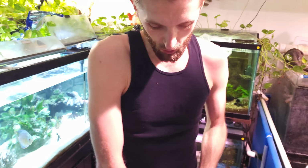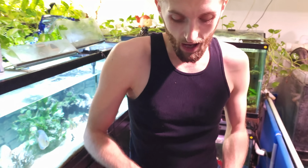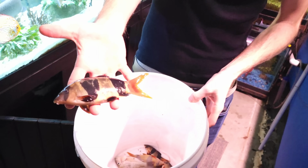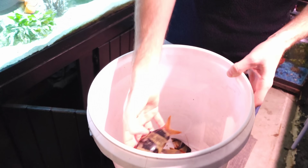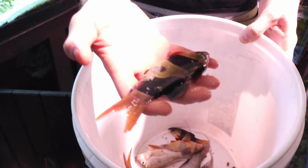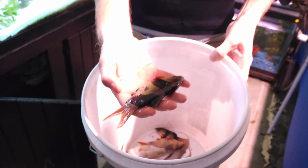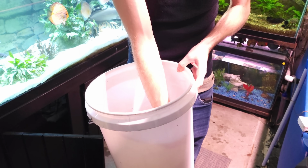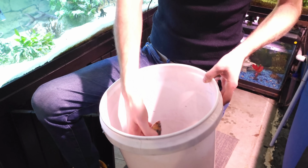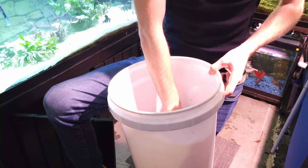There goes 1, 2, 3, 4, 5 clown loaches out of the herd. Here we go. This is a big one. Very, very big. Just so happens, I think they suffocated overnight because of the FX5 malfunction. Really bummed out about this. Some of these guys have been growing for quite some time.